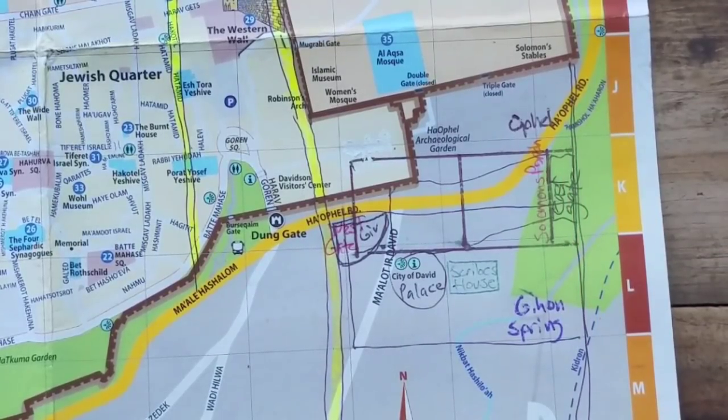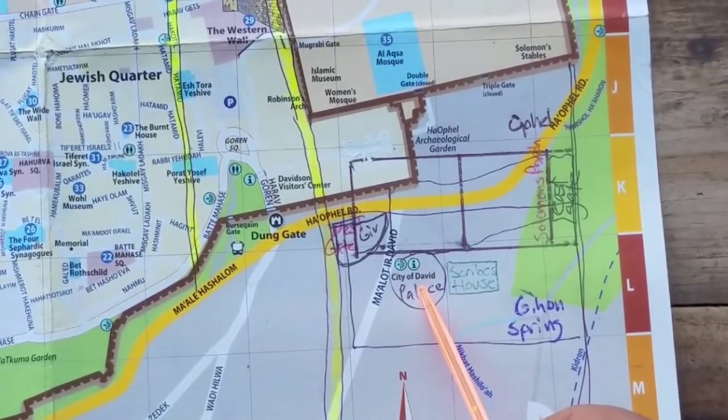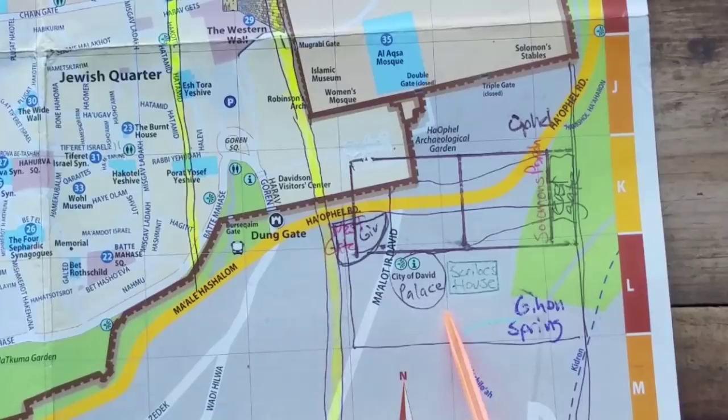Proof and facts. Now, we also believe the Gihon spring was feeding the temple, for the priests, giving them fresh water. So the Gihon spring is here. We also have David's house, or David's palace, here. Now, David's palace was right next to the temple. Okay, we have evidence that this, in fact, is King David's house, and that the people that guarded the temple also guarded the king's house. So it's going to be very, very close to the temple.